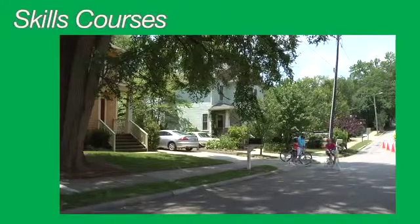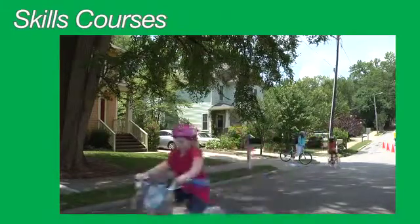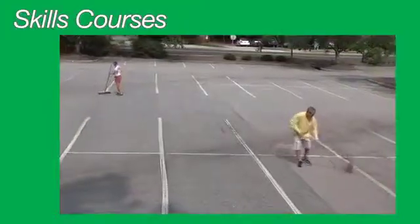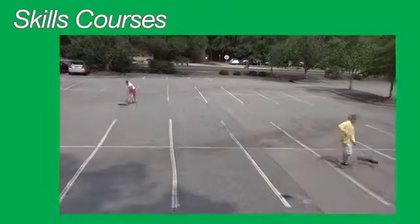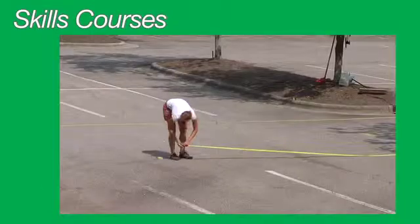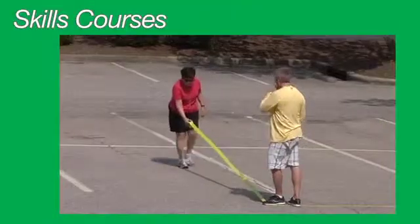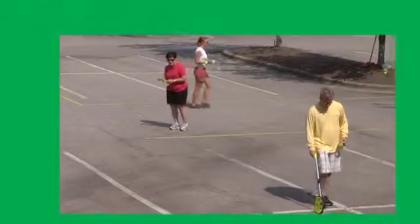A nearby local street temporarily blocked off from traffic lets children practice skills safely in a real environment. The next best thing is to find a 90 by 90 foot smoothly paved surface. Parking lots or large basketball courts work well for these courses. If you must use an indoor space, the gymnasium of a school or community center may be a good option.